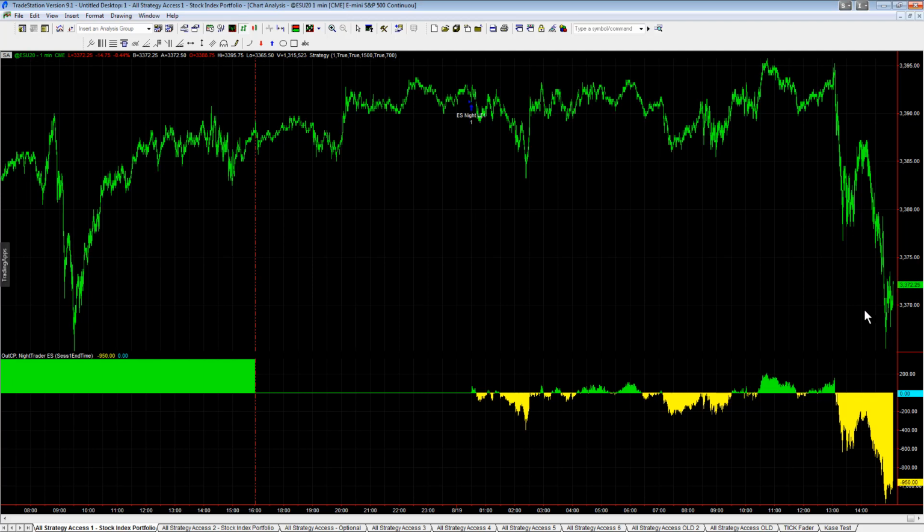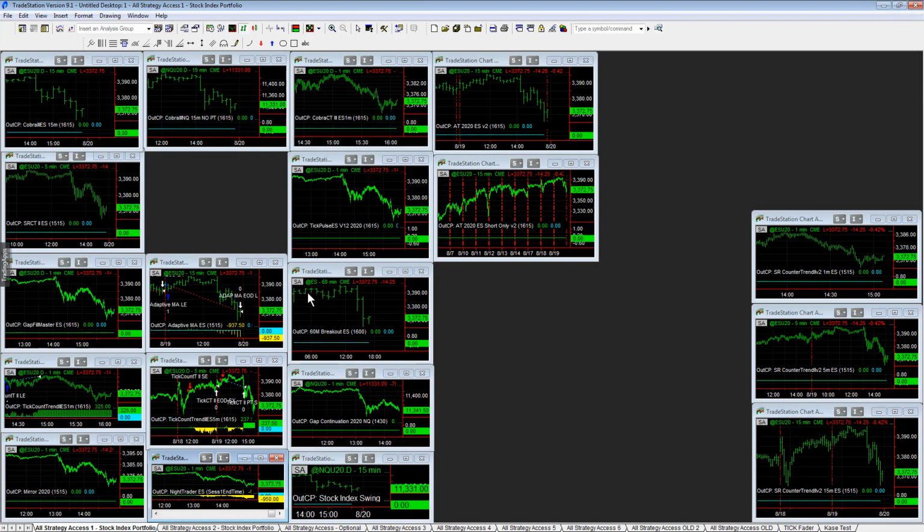So one of the reasons why we have a big stop loss, though, is oftentimes in this kind of market environment, it will pull back. We'll have a steep pullback and then rally. So down 950 right now. It's going to hold until it hits that $1,500 stop loss or $700 profit target.